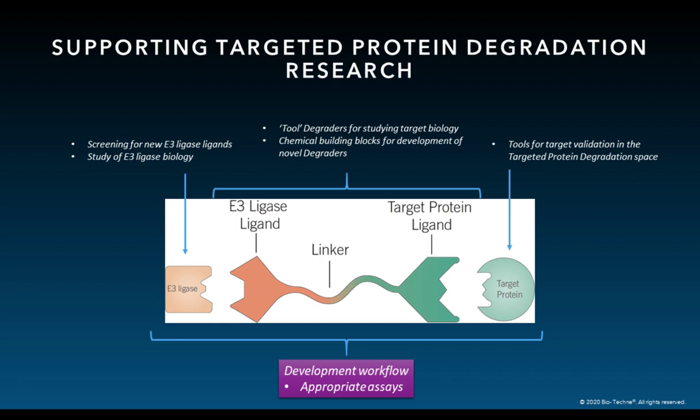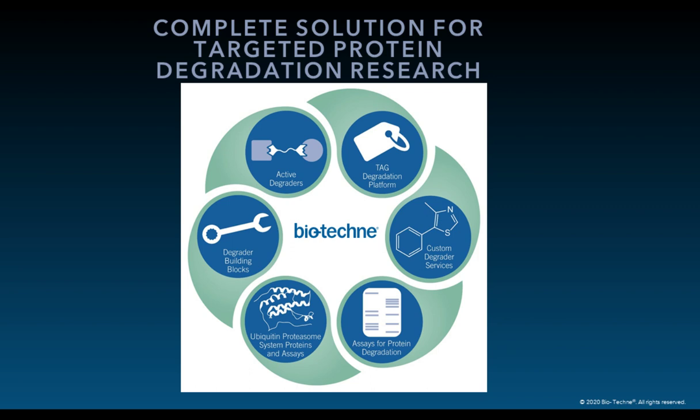We are building our portfolio to support researchers working in this field from a number of different angles, as illustrated on this slide. For researchers investigating E3 ligase biology or screening for new E3 ligase ligands, we have the leading range of E3 ligase and related proteins. For researchers wanting to test degrader technology or develop their own degraders, we have a suite of chemical tools available. For target validation in this space, we have commercialized the TAG degradation platform. And finally, for all degrader development workflows, appropriate assays are critical and will be the subject of today's talk. Bringing all of this together, this slide presents Bio-Techne's complete solution for targeted protein degradation research and the flagship product lines that support each aspect of this workflow.